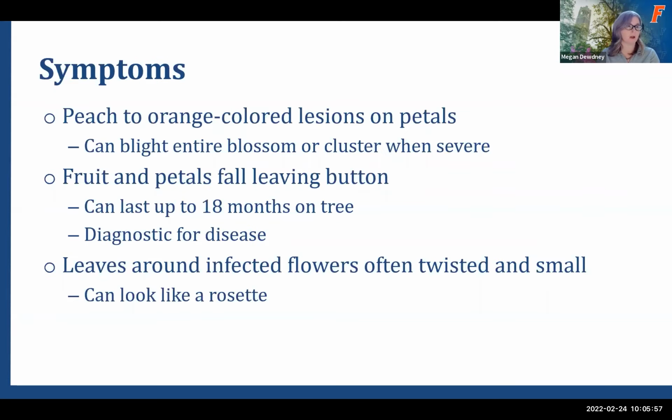So some of the symptoms, they're peach to orange colored lesions. They're on the petals almost exclusively. They can blight the entire cluster or a single blossom. And the fruit and petals fall, or the fruitlet really, fall, leaving a button, and those buttons can last on the tree for about 18 months, and you can sort of figure out if they're a PFD button.